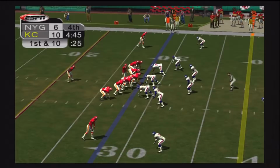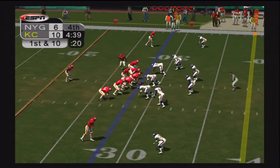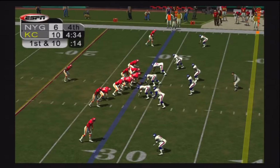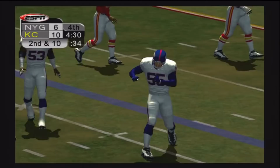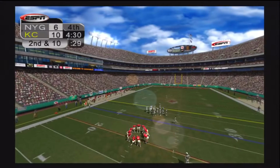Number 45 goes in motion. Number 55 tips it away on the coverage, incomplete. Number 55 managed to disrupt things. He got in there and he smacked that pass away. Great D. They have really gotten after the ball as a team today. That is their fifth batted ball.